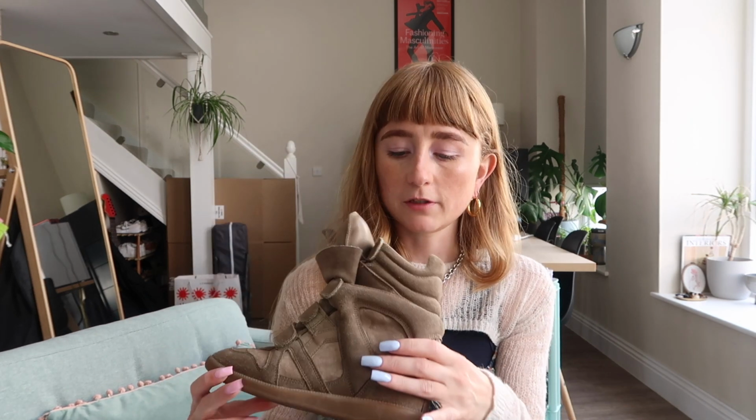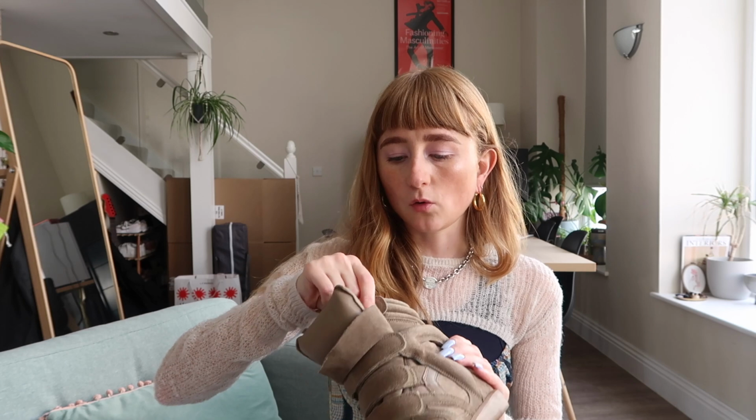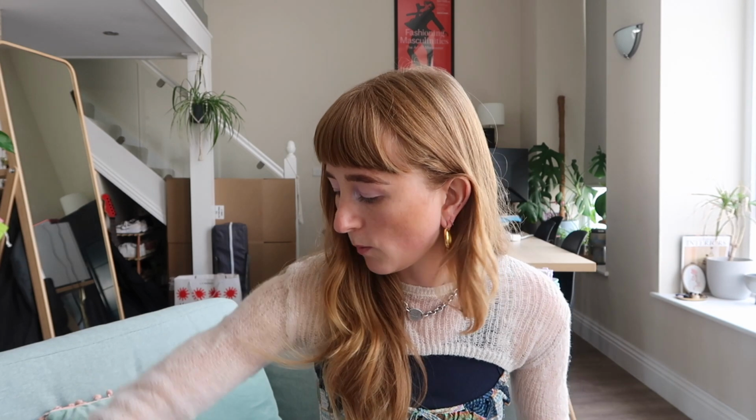I'm usually a 3.5 or a 4, so these fit really well for me. But I do put a pair of thick socks on because the opening at the top is quite wide. And although it's Velcro, you can't tighten it, if that makes sense. But yeah, 70 quid I paid for these, and honestly, one of the best designer purchases that I've bought because I wear them so much.